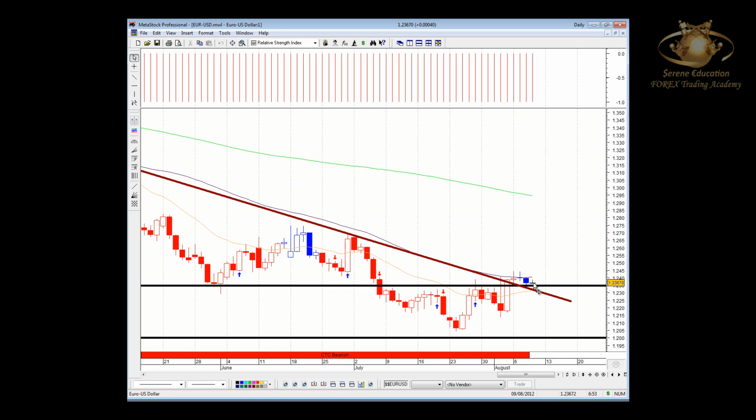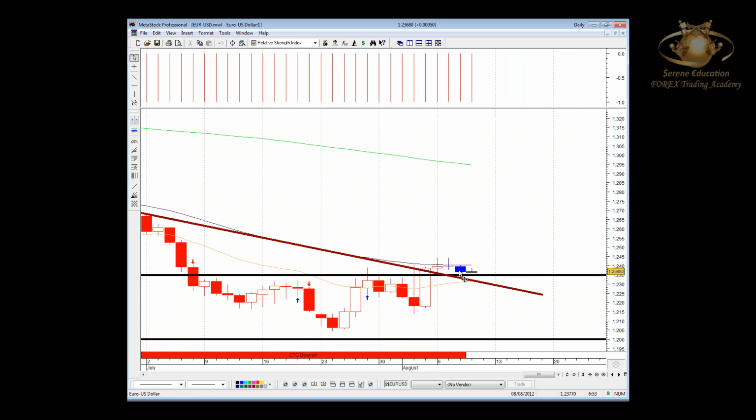Okay, and if it remains this way, then we could potentially see price build on this and head up to the upside. So prior resistance becomes a new support. Prior support became a new resistance, and now we've seen that resistance being broken at 1.2350. You can see price is trading above that and maintaining that over the last 3 days. It's now got to stay above here.